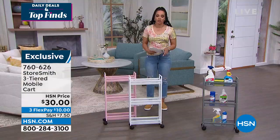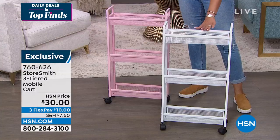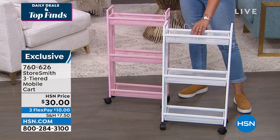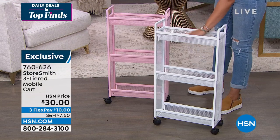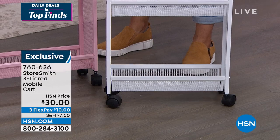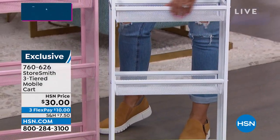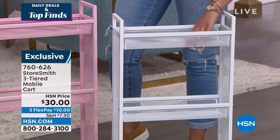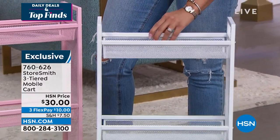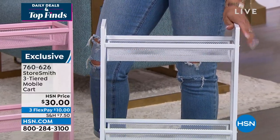Wow, really popular stuff. I think you all are gonna love this too, because this is a three-tiered mobile cart. And what I love about this is that it's mesh. When we have mesh, it's just really easy to clean. I can see everything, but the mesh is still put so close together that even if you're a crafter, always worried about those beads, they will easily stay there without falling. And it's made of steel. That's what I like, that durability.